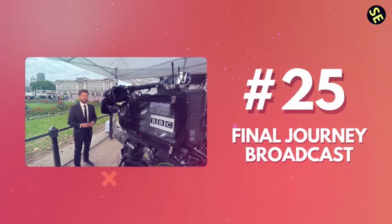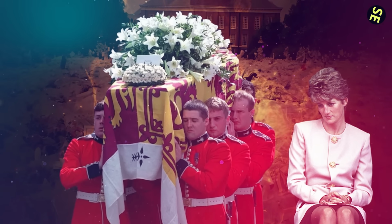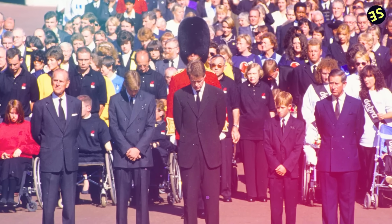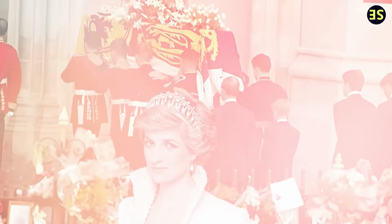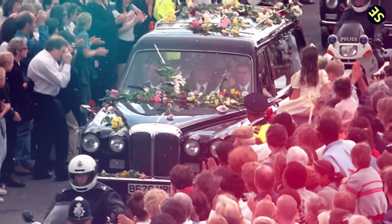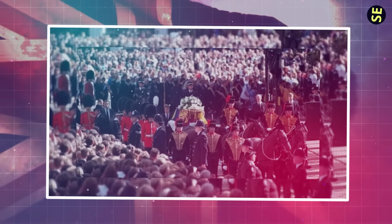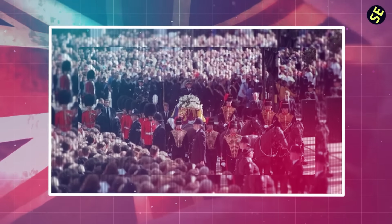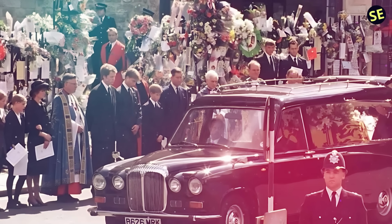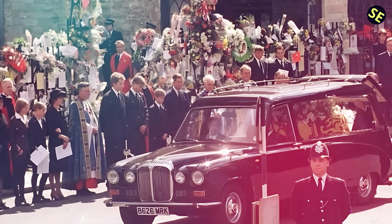Number 25. Final Journey Broadcast. The journey of Princess Diana's coffin to her final resting place at Althorp was broadcast, allowing the public to share in her final journey. This decision was made to give closure to the millions who had followed the funeral proceedings. The broadcast showed the hearse traveling through the English countryside, lined with people paying their last respects. It captured the moment when the coffin was transferred to the Spencer family hearse at the gates of Althorp. While the actual burial was private, this final public viewing of Princess Diana's journey home provided a sense of conclusion for her admirers worldwide. The broadcast struck a delicate balance between public interest and family privacy, offering a last glimpse of the people's princess as she returned to her ancestral home.